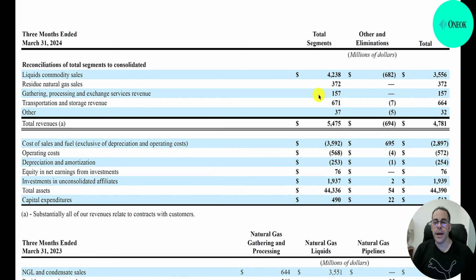Here's a further breakdown of their revenue of the 4.8 billion. 3.6 billion is liquids commodities, 400 million is residue natural gas, 157 million is gathering processing, and 664 million is transportation. On the sales part, they don't make much money, very little margin. All their profit is made on the gathering and transportation part.